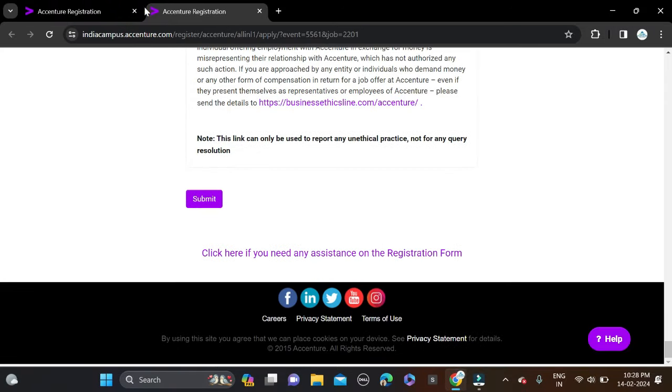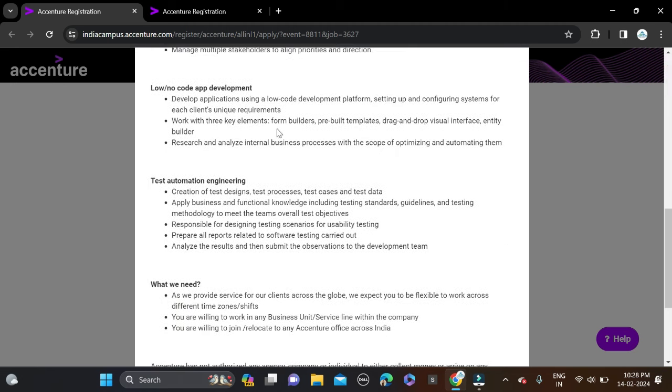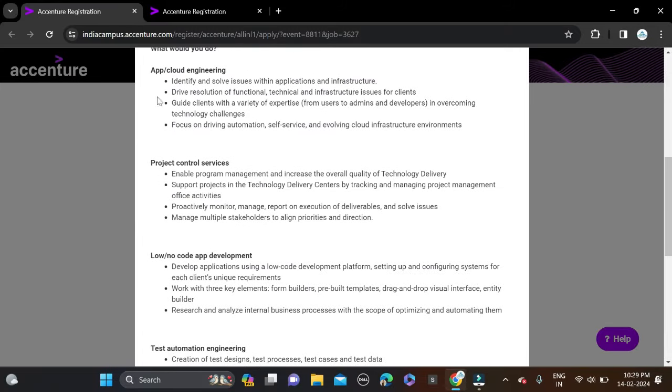So now let's move to the next role, hiring for the role of Package App Development Associate, and batches, guys, only 22 and 23 batches can apply for this opportunity, and the qualification will be the same, guys, bachelor's degree and master's degree can apply for this opportunity, and here some skills they have mentioned. So before applying, check all this, and after that simply apply for this opportunity.